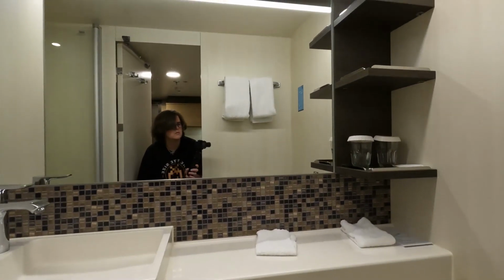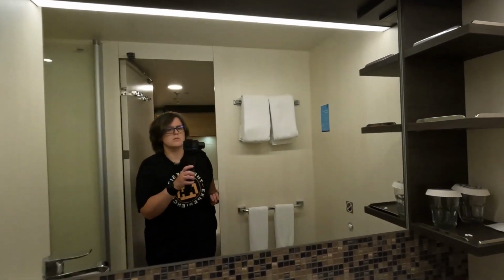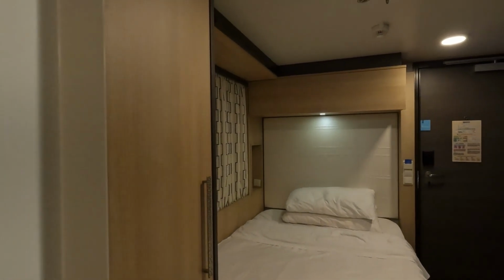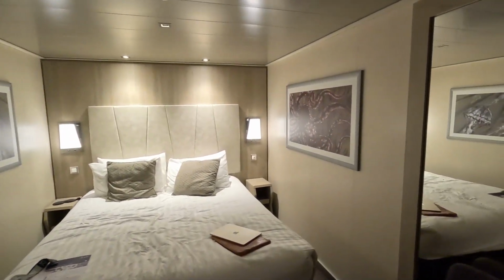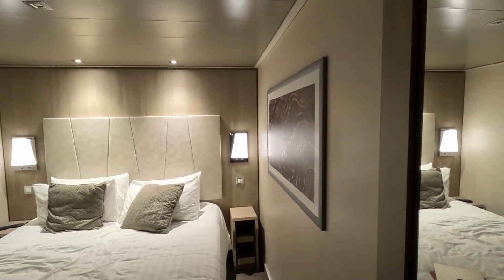They have some meetups during the day there. You can write on the board and arrange your own meetups as well. So Norwegian, in my opinion, does the best job of that. They also have the best rates. When you're in a studio cabin, you're paying for one person, which is really nice. And it's not quite as expensive as it would be if you were staying in another cruise line.